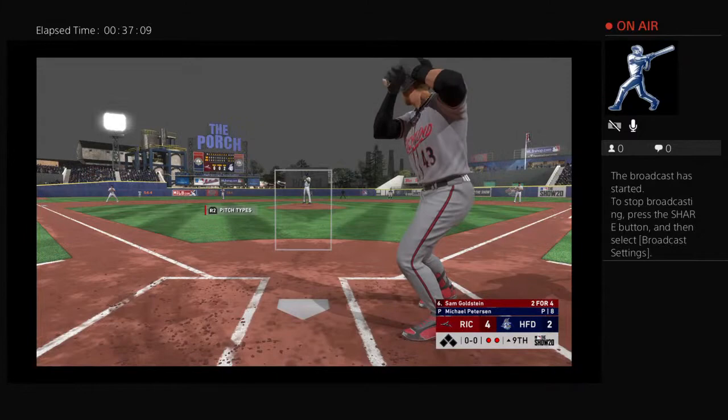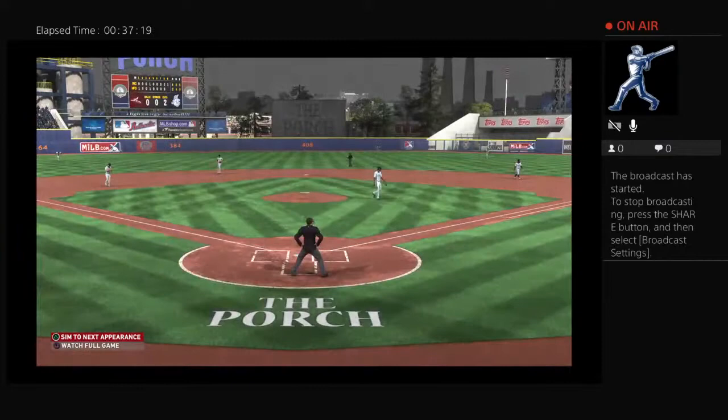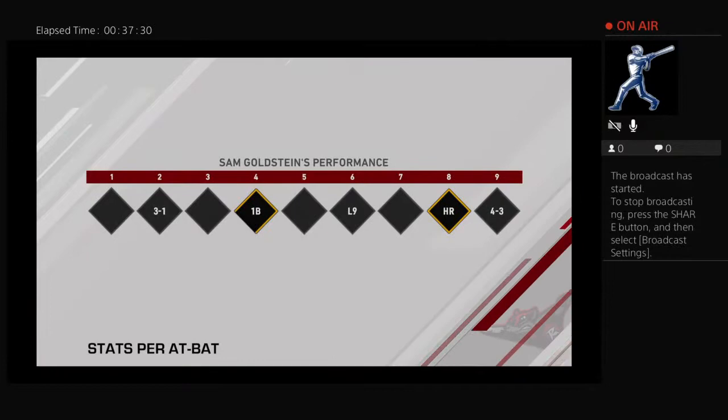Digging in and looking for more, Sam Goldstein. He's 2-for-4 in the ball game. Hit hard on the ground to second. Throw on to first, gets him, and the side is retired. So one run on one base hit. 4-2, the final score today. The Richmond Flying Squirrels came through late, taking the lead in the eighth to secure the victory.